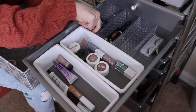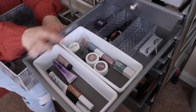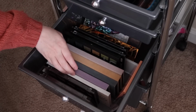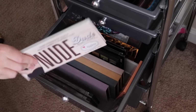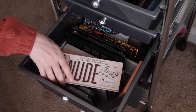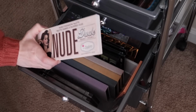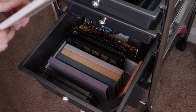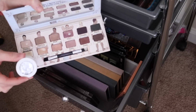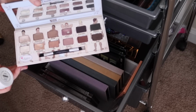Let's also grab my Jordana 12-Hour Made to Last eyeliner pencil, and I think that's gonna be it for this drawer. Let's go ahead and choose a palette. I think the one I want to use is the theBalm Nude Dude. I mentioned in my palette collection video that just went up on Tuesday that I haven't used this in a while. Sometimes I kind of forget that I have it, so I definitely want to pull this one out, and I'm thinking it'll be fun to do kind of a cool toned neutral look with this silver and some of these neutral matte shades in here.